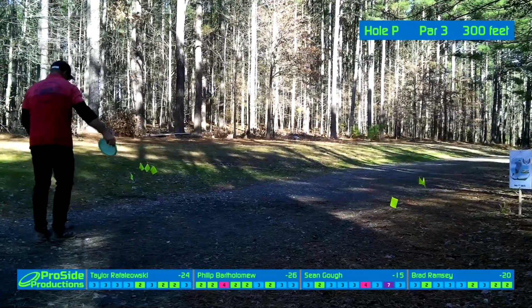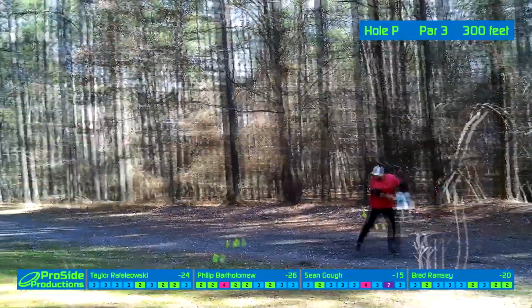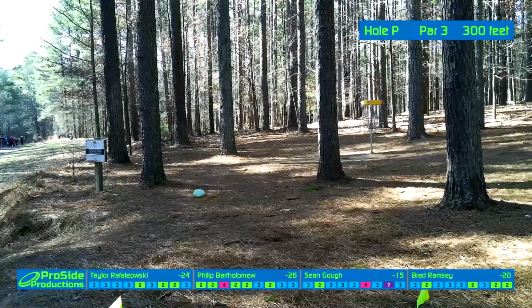Okay. This is the practice hole, making up for hole 11. So hole 0 made up for hole 9, and then this practice hole is making up for hole 11. Throwing down this path, and it's about 280 feet, and then one nice skip to the basket.